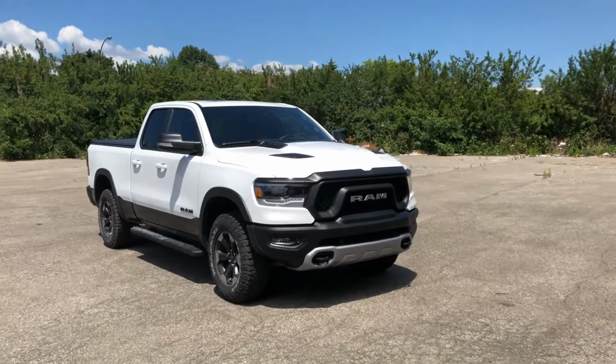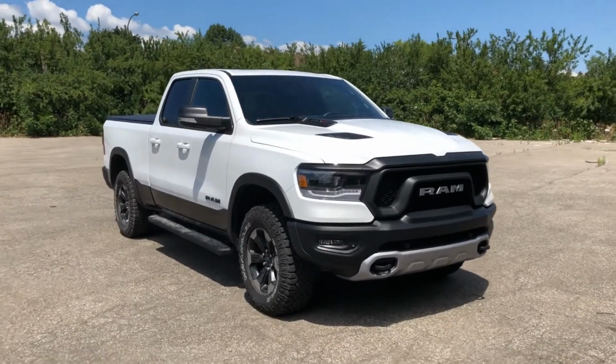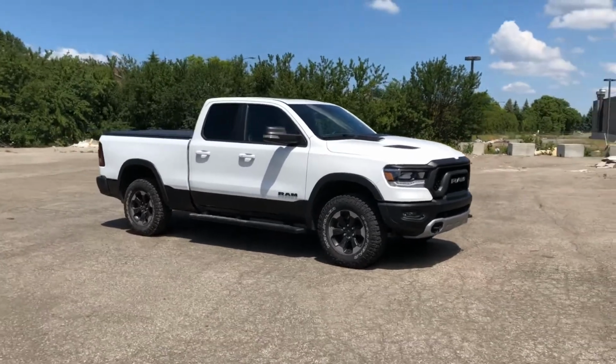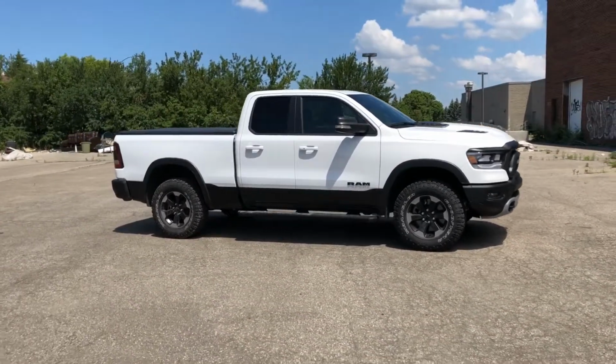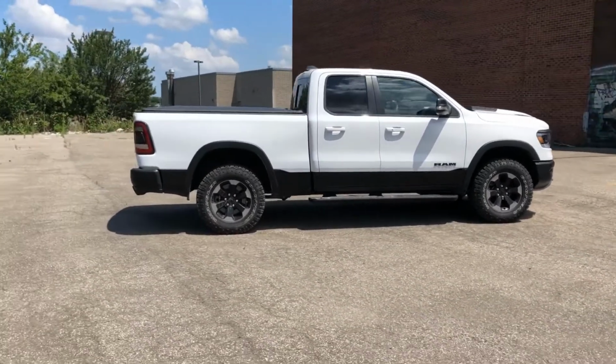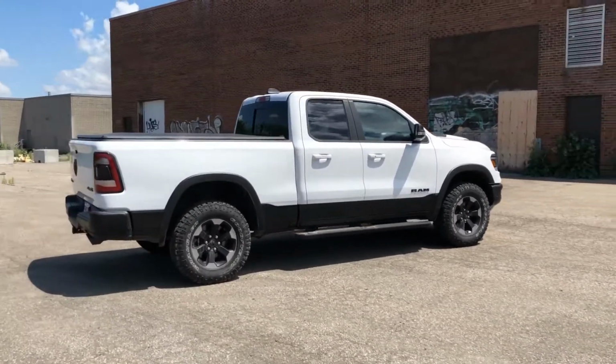But mind you, this does not only apply to the Rebel. Even the basic Tradesman is attractive. It's got a good-looking grille, lovely stance. It looks the business, which is so important when you're buying a truck. It's part of who you are. Well, I guess that applies to a lot of cars.